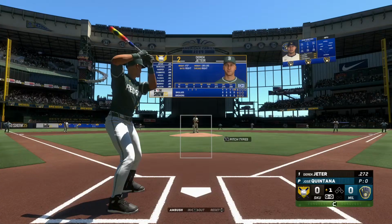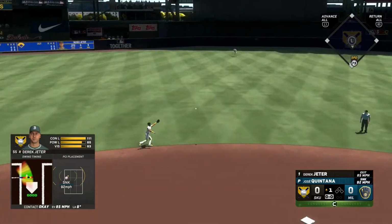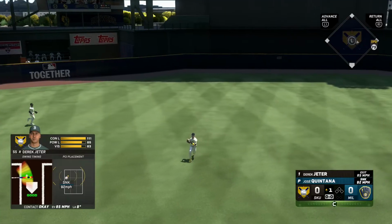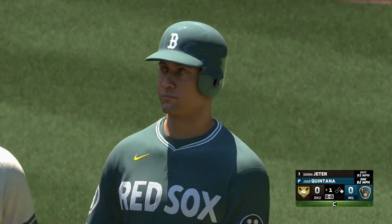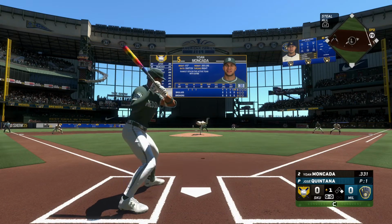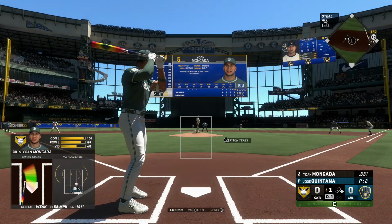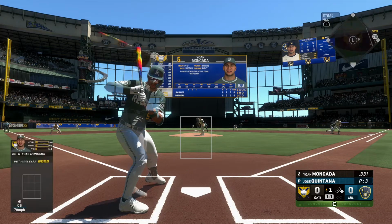Okay, all set to go. And now the DH, Derek Jeter. Into center and a base hit. So a man on base to start the inning. And now Yohan Moncada. Little chopper rolls foul. And the 0-1. And a curve is down and in.